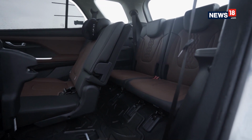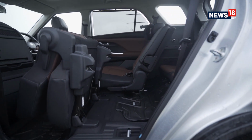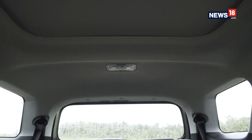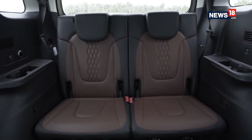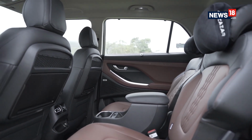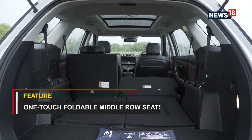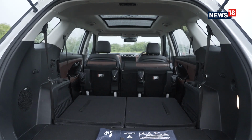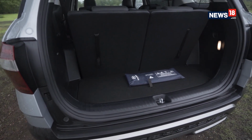Now let's be honest about the fact that most of the 3-row SUVs under rupees 20 lakh are at max best for seating children on the rearmost seats, and even the buyers know this. However, if you need to occasionally seat two adults for a long holiday drive, these seats would do wonders. Not just that, all the second and third row seats can be individually folded to create additional space as per your touring preferences. The boot in itself is 180 liters with all the rows up.